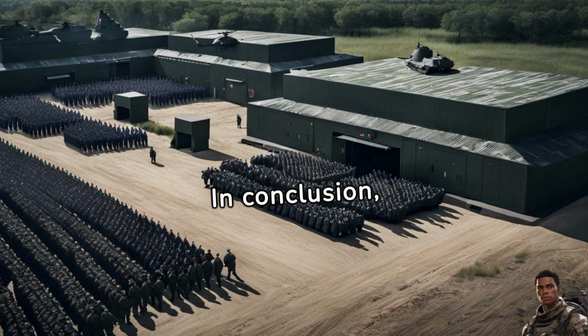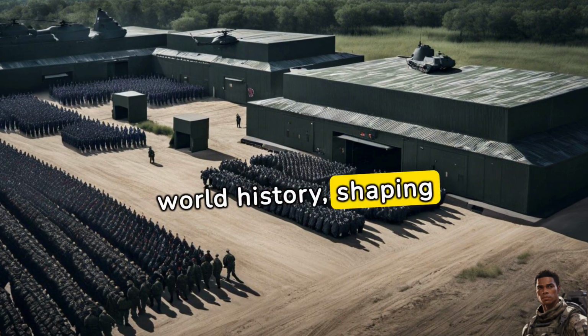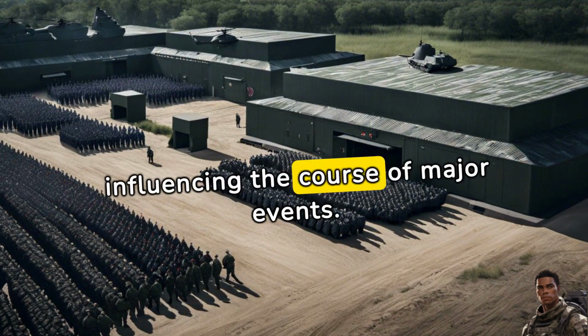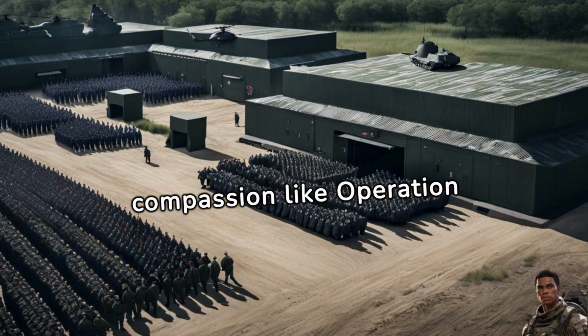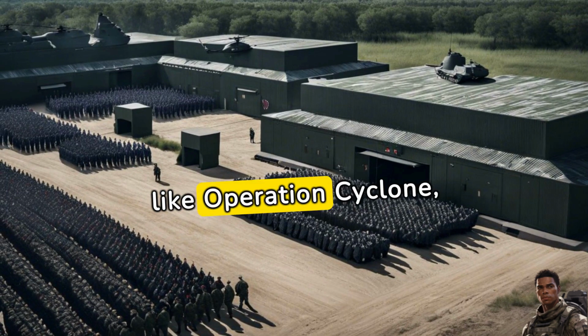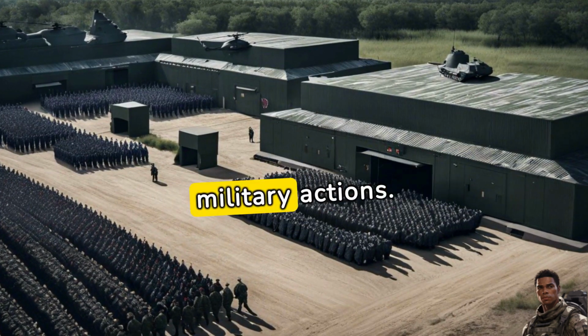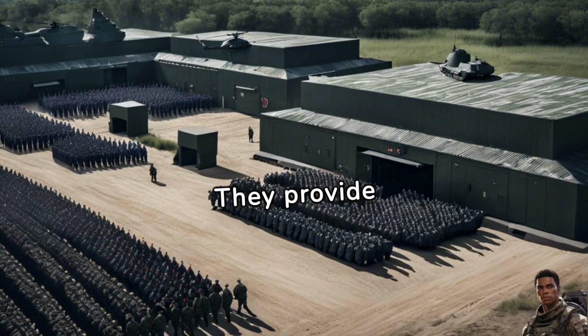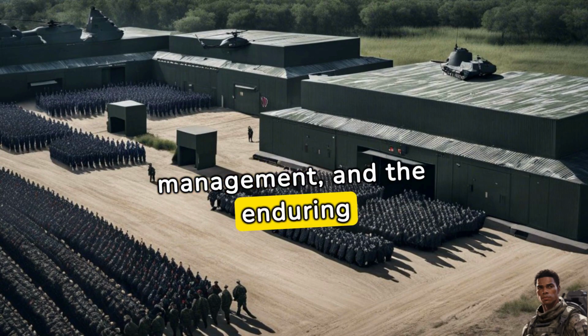In conclusion, secret military operations have had a profound impact on world history, shaping geopolitics and influencing the course of major events. From acts of compassion like Operation Yellow Ribbon to strategic moves like Operation Cyclone, these missions demonstrate the complexity and diversity of military actions. They provide valuable lessons about international relations, conflict management, and the enduring pursuit of peace.